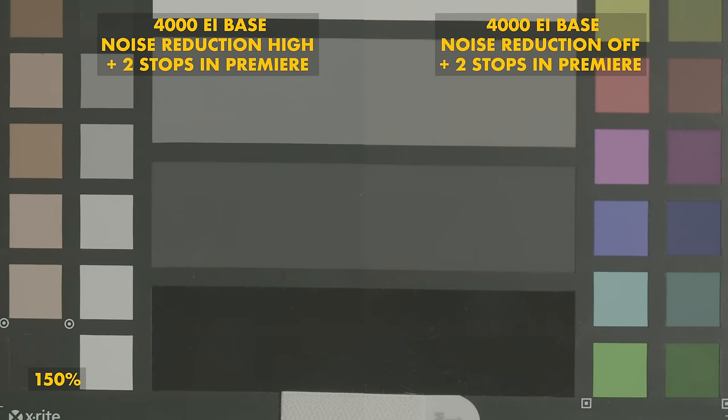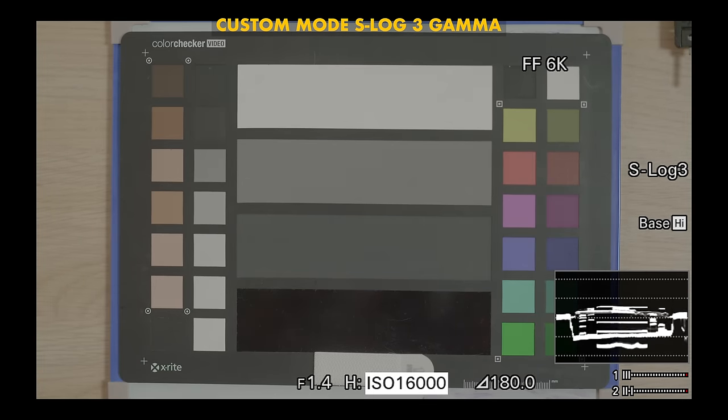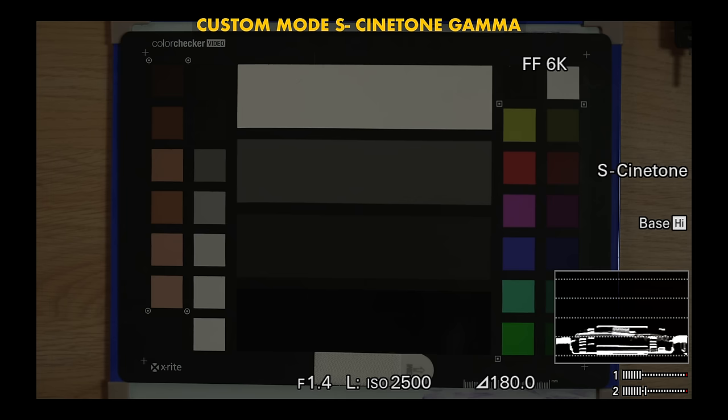You do have noise reduction available both in Cine EI and custom mode. And the results aren't too bad. Just be very careful because it could cause banding. To be honest with you, if you're in this sort of situation, you can't increase the amount of light, I wouldn't be shooting in this mode. In extreme low light, custom mode does look better.